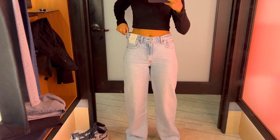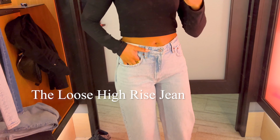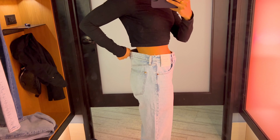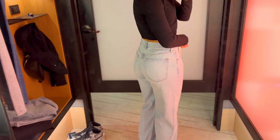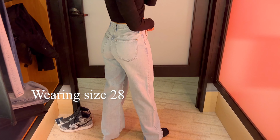So the first pair of pants I decided to try was the high-rise loose jean. These are their early 2000s inspired jean. They are made of 38% cotton, 31% recycled cotton, and 31% lyocell. I'm wearing a size 8, and actually these are a little bit big.